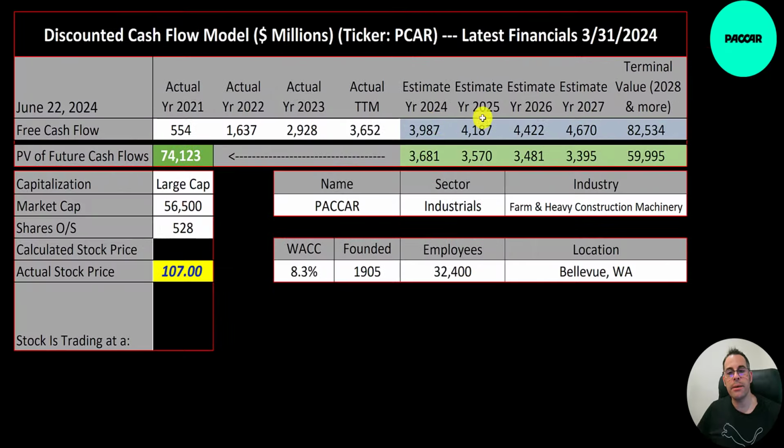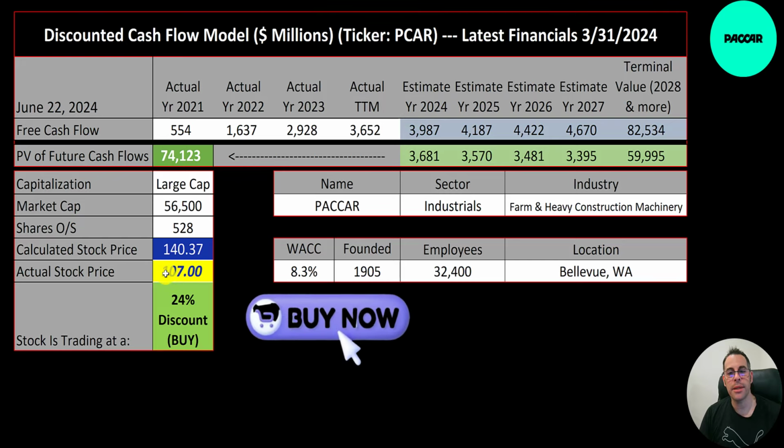We estimated 4 years of future free cash flows. We also estimated the terminal value, which is all cash flows past year 4, that's 82 billion. We discounted those numbers back to today using a weighted average cost of capital. We get a value of the company of $74 billion. We divide that by 500 million shares, and we get a calculated stock price of 140. They're trading at 107, so they're trading at a 24% discount. It's a buy according to the model.